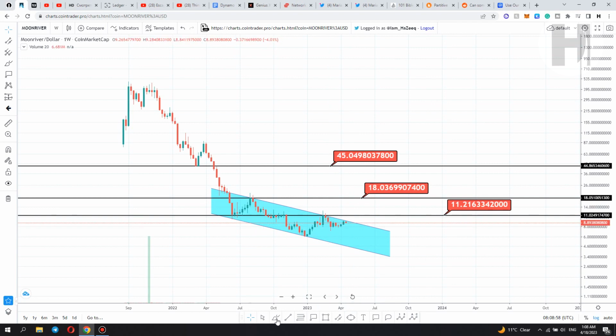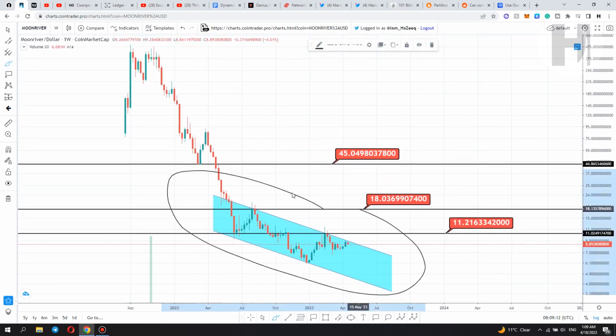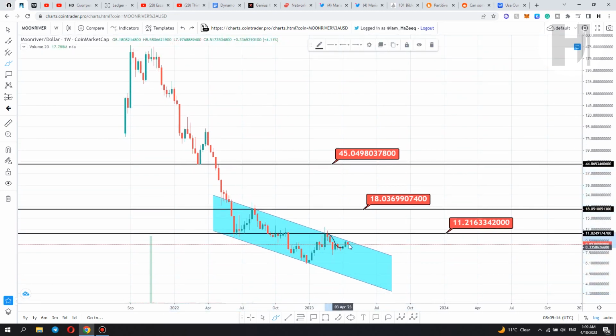So a channel down pattern that we find ourselves in here is also a very good sign, because with channel down patterns, you typically have breaks to the upside. So this means at some point you're going to see a move to the upside out of this channel down pattern. And I would probably bet that this is going to be the breakout that we're going to have here.